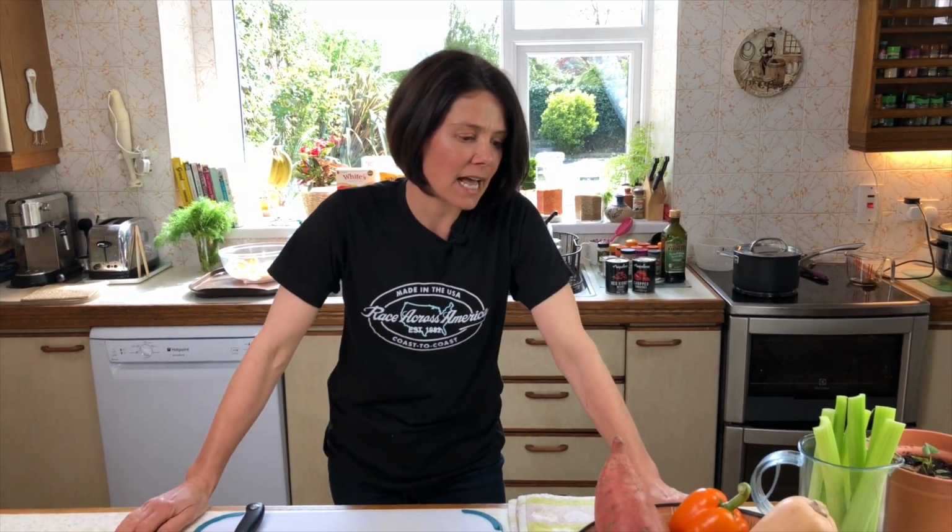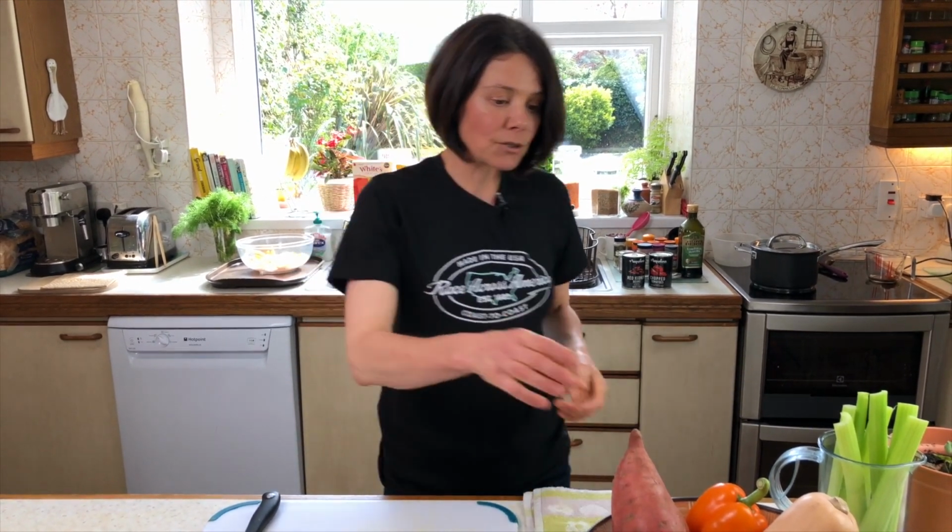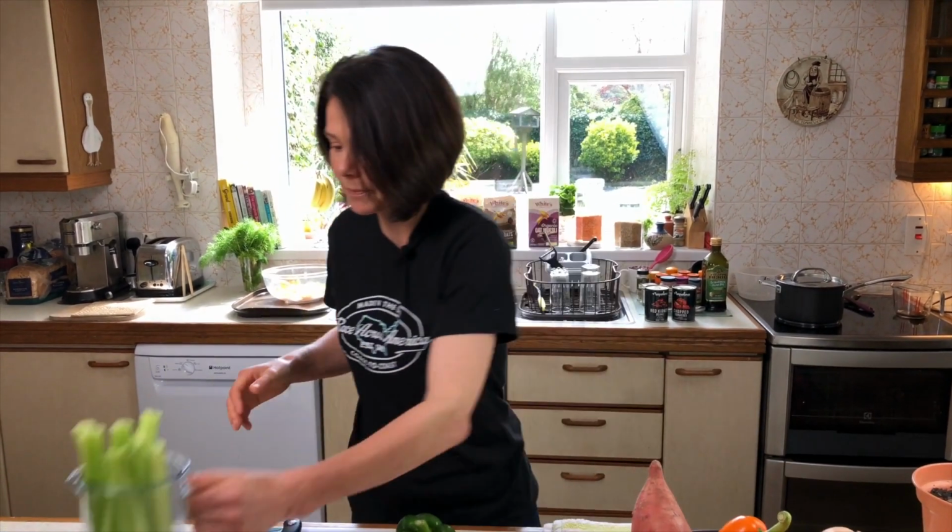So today I have planned a vegetable and kidney bean gumbo, which is going to be like a really good Cajun spice dish. So I'm going to start with a red onion, green pepper and some celery here, and we're going to chop these up.